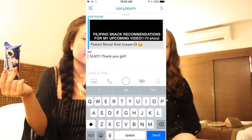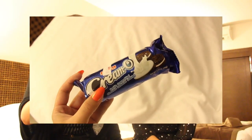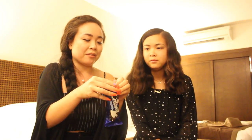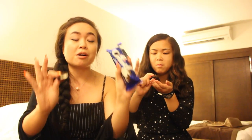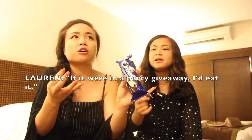Okay, next. This next snack, Ari Zim recommended, she said the Cremos. Honestly, this looks like an Oreo to me. I'm probably gonna compare it to Oreo, so I might be very, very biased about this. Mine is broken. If it wasn't packaged like an Oreo, I would totally not compare it to an Oreo. But it is, so I'm comparing it. It's the color of it too. Mm-hmm. I mean, it's good. If it were like a party giveaway, I'd eat it.